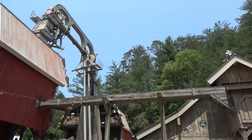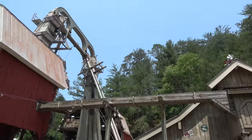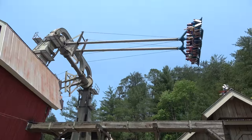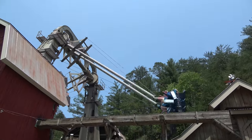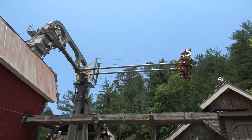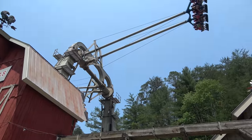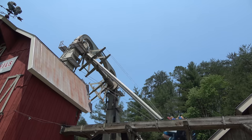This big old swing ride is the Barnstormer. I like these type of rides quite a bit. It's kind of in a weird spot in the park, a little bit up a hill in the Craftsman's Valley area. So with it being in that weird spot, it tends to not get super long lines. But it is very, very fun.